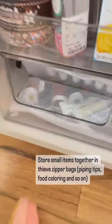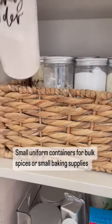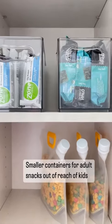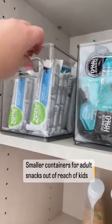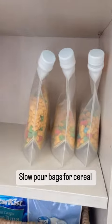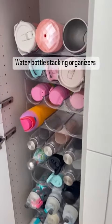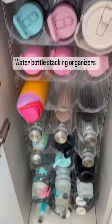I use my favorite zipper bags to keep all the small baking supply items together, and these small canisters are perfect for bulk spices or small baking supplies. Small acrylic bins for adult snacks out of kids' reach, and these grain bags that work great for pouring cereal slowly. All of my tea in this tea box. You guys know I love these water bottle organizers. They are a mom must-have.